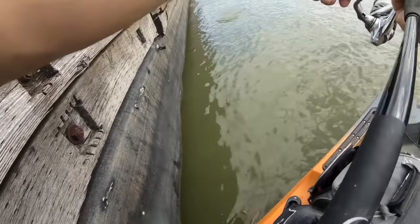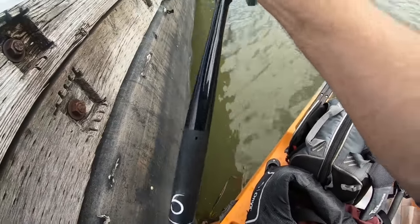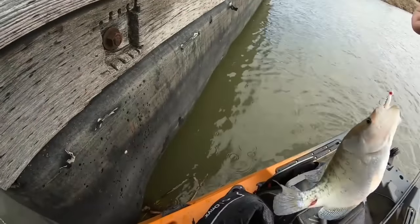I told y'all, right there's the spot. I don't know what it is about that spot. It's a big one too. Big ones are loving this bait. Oh, that's a slab. What the heck?